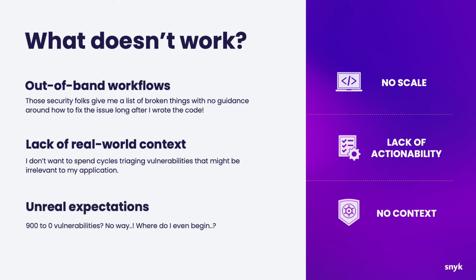Third is the concept of unreal expectations. Don't tell me that I can't deploy to production unless I fix 900 vulnerabilities. I wouldn't even know where to start. And I would probably play the card that, are you sure you want to risk production downtime just because of a few vulnerabilities? The application already works. It's been deployed. It's been running.